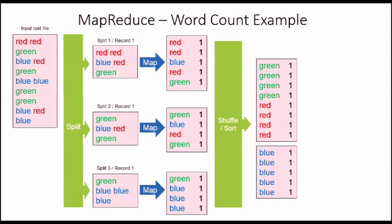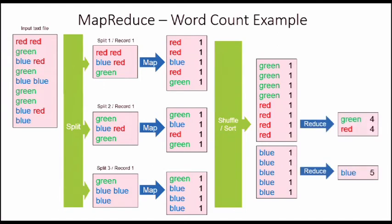In this example, we have two reduce tasks. The first reduce task takes all those key value pairs and sums them. So for the key of green, it counts 4 of them. For the key of red, it counts 4 of them. The second reducer only sees the key of blue, but it counts five of them. So it writes as an output a partial result of blue five.